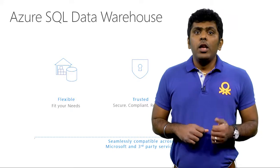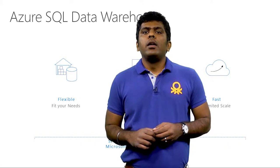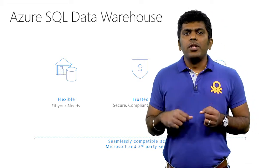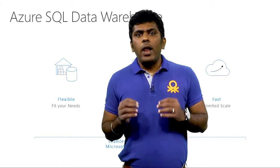It's flexible. You can optimize cost by scaling compute and storage independently, and pause and resume on demand. It is trusted because it has built-in advanced security features including encryption, audit, threat detection, Active Directory integration, and VNet. And it's the most compliant data warehouse service in the cloud, with certifications including GDPR. And last, it's fast and offers unlimited scale as well.